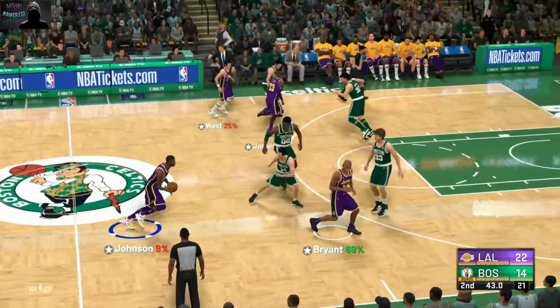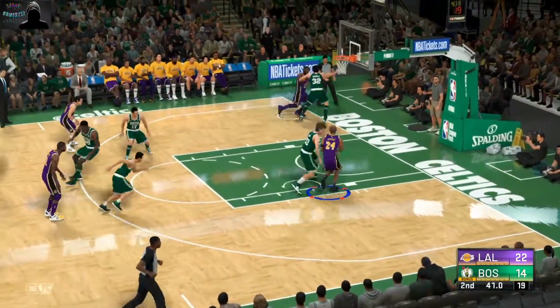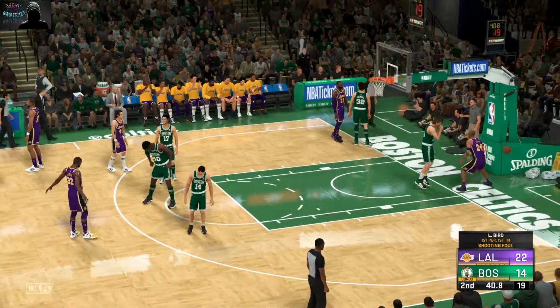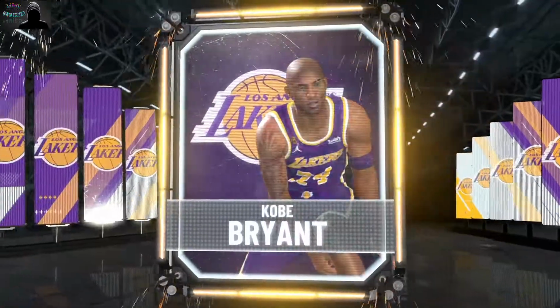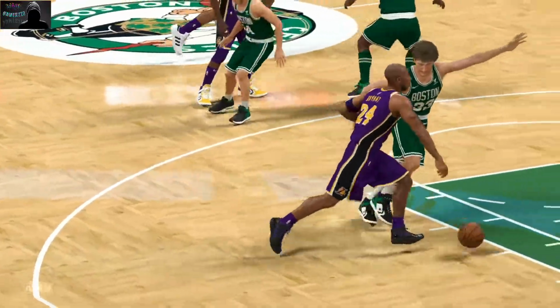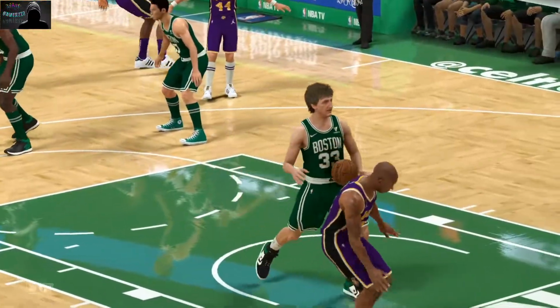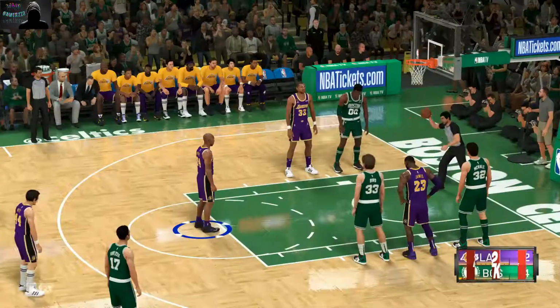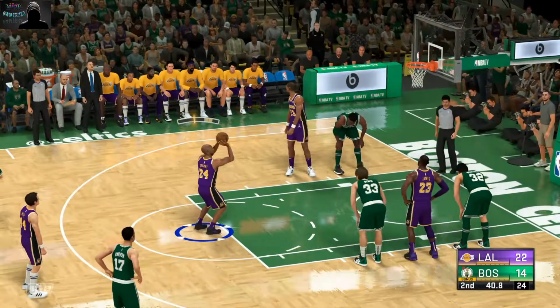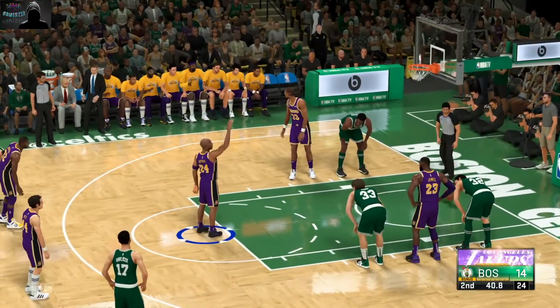Robert Parrish is checked in for the Celtics. Bird comes in for Paul Pierce. And there's the foul on the shot. He'll go to the line for two. And Boston called for the foul. This is his first free throw of the game. The first free throw is good.